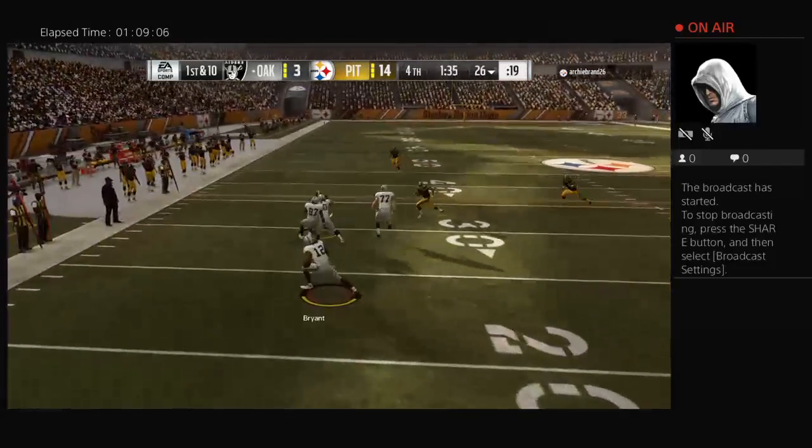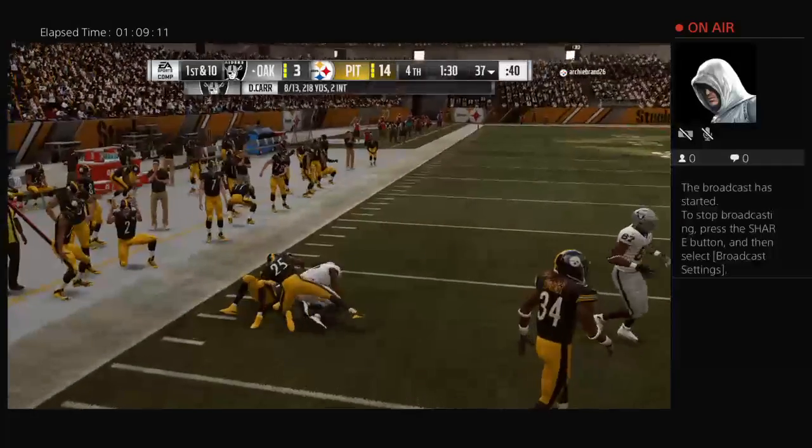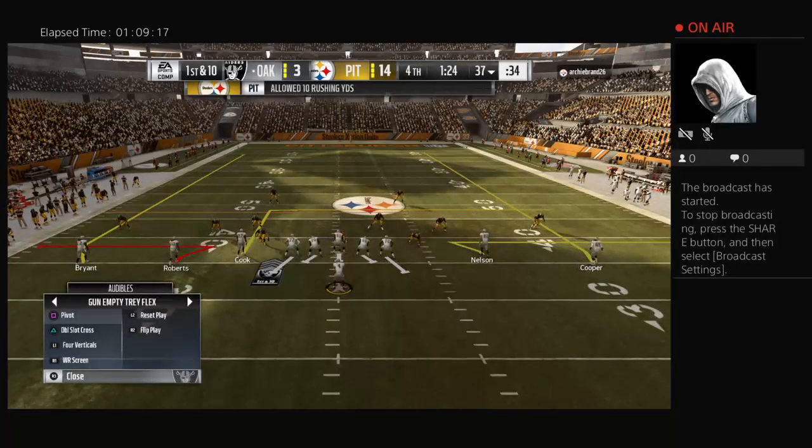Now Carr to try again after the pick 6. Out one side here to Bryant. And they're able to get this one across the 35. That one will go as a gain of 11. Raiders having a first down as well.